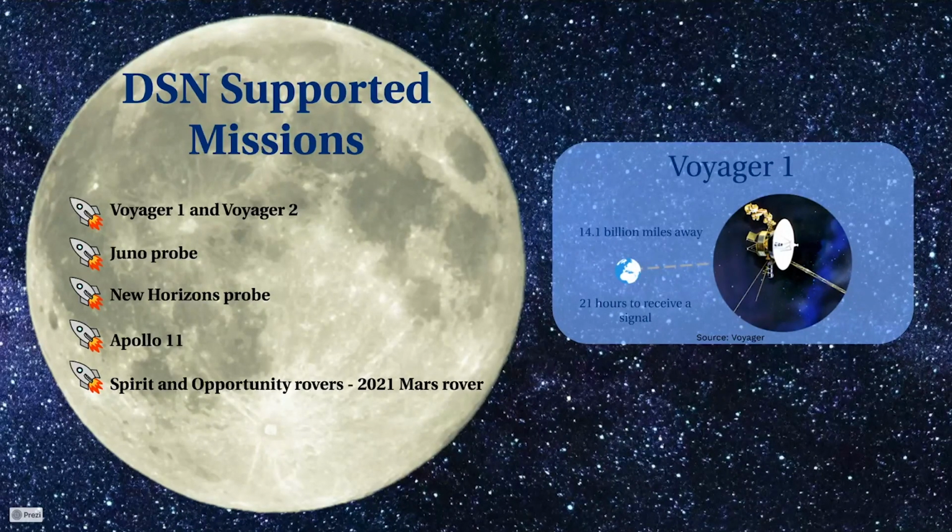The New Horizons probe set out to do a flyby of Pluto in 2006. Thanks to the DSN, icy mountains were discovered on the planet, as well as a clear image of one of Pluto's moons. Perhaps the most well-known mission is Apollo 11. The images and video of Armstrong on the moon were able to be brought to people's television sets throughout the country due to the Deep Space Network.